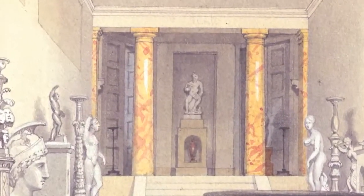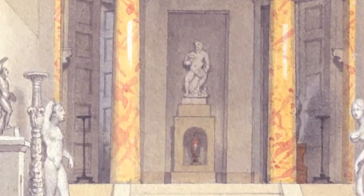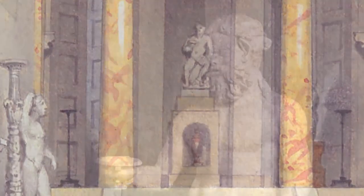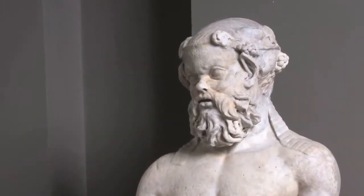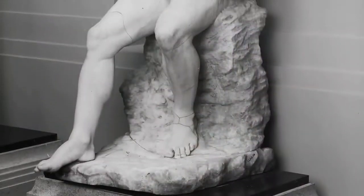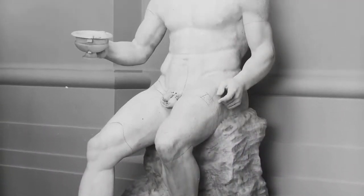In the apse end of the statue gallery, Hope placed his Paposilenus seated on a rock. This late 2nd century AD sculpture featured a minor woodland deity who was the foster father and faithful companion of Dionysus, Greek god of nature and wine.